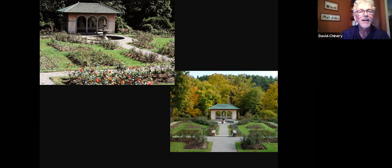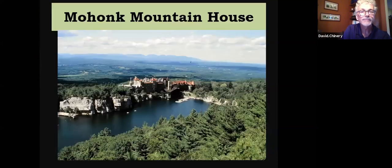So again, another lovely estate garden in the Vanderbilt style. Now, we've been on the east side of the Hudson River for this whole trip. We have to jog over to the west side and give those folks a nod. And I just have a couple pictures here of the Mohonk Mountain House. Now, this is a very large hotel, a large inn.